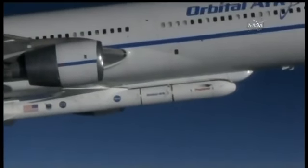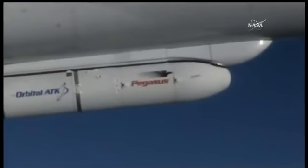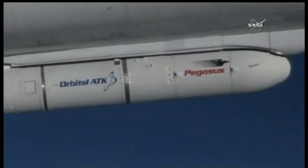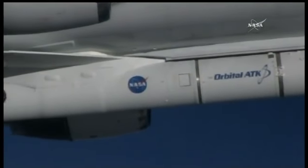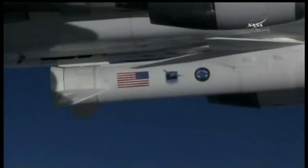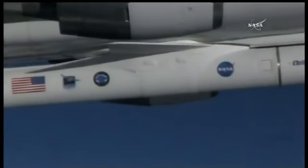PLT, LC, Victor 1. LPO, LC, Victor 1. LC, PLT, go ahead. And PLT, be advised, we're going to kick 846 off for their visual inspection. PLT, how copy?